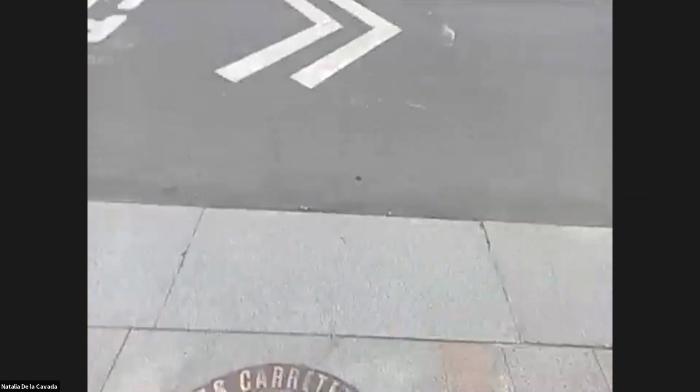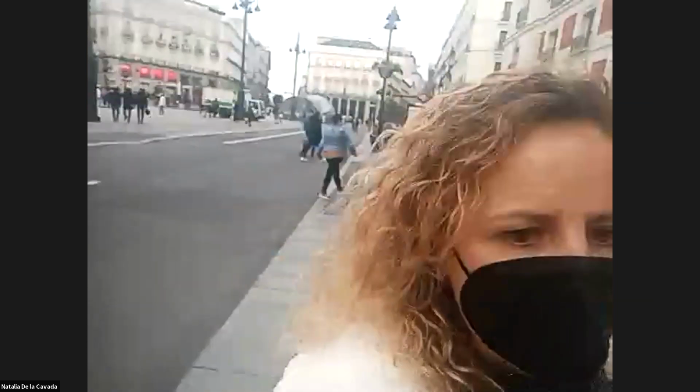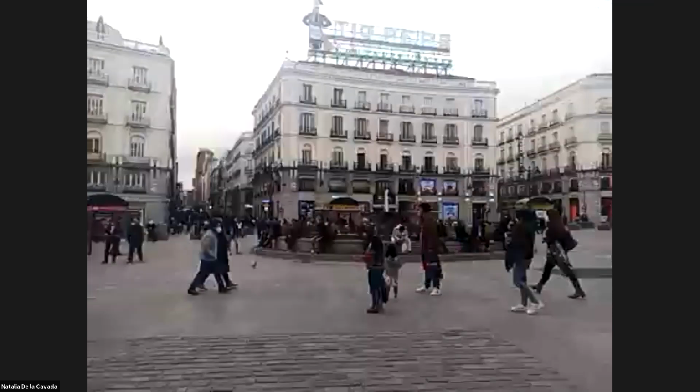Normally it has a lot of tourists, but because we are in low season with the pandemic, no tourists. So you can see this beautiful square. It used to have a lot of cafes, a lot of meeting areas. This is an area for demonstrations, for public gatherings. And I will show you one of the most interesting things about Puerta del Sol. You can see all the people here sitting down, meeting. Everybody comes here to meet. People sit down around the fountains.